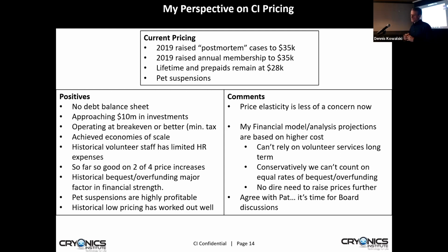My financial model analysis projections really are based on higher costs. As I've studied this and looked into the future, you can't rely on volunteer services long term forever. So I factored in higher HR costs. Conservatively, we can't count on equal rates of requests and overfunding, although those probably will continue. You need to tweak those down in your financial modeling. And really, my bottom line is that there's no dire need to raise prices. This is subjective, so this isn't the statement of the board. This is just my view. I don't see any dire need. But at the same time, I agree with Pat, and it's time for the board to have further discussions on the matter, given the price pressures that we're all seeing in the marketplace today.